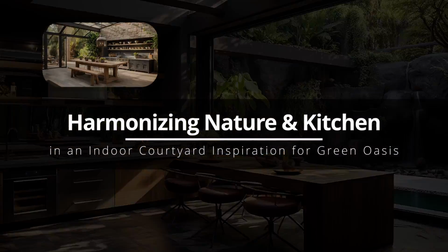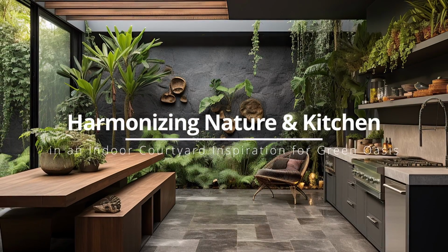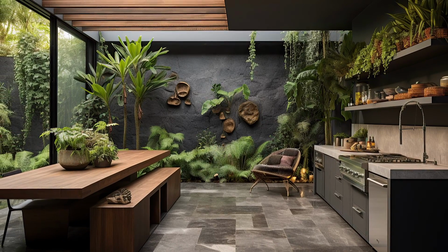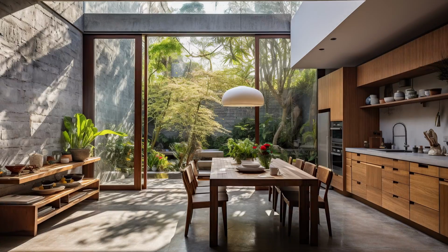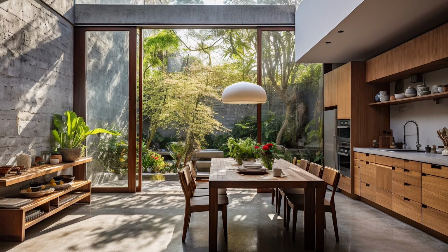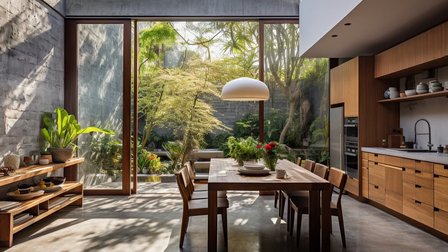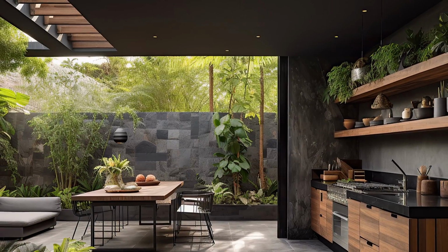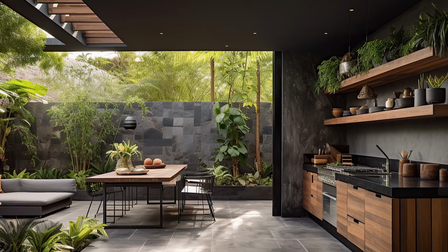Harmonizing Nature and Kitchen in an Indoor Courtyard, Inspirations for a Green Oasis. Imagine a kitchen that is not just a space for cooking, but a serene sanctuary where you can connect with nature while preparing meals. This is the vision of the Harmonizing Nature and Kitchen in an Indoor Courtyard design concept, which seamlessly integrates lush greenery, natural light, and sustainable elements into the heart of your home.